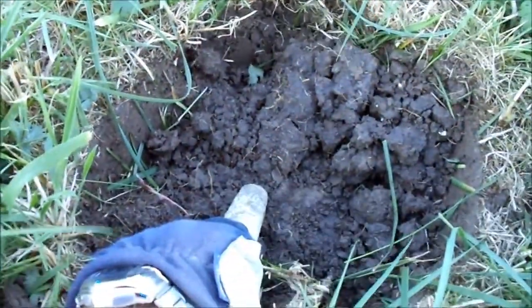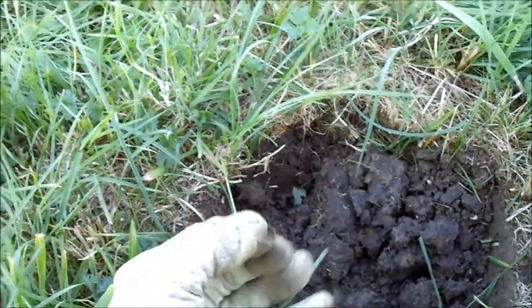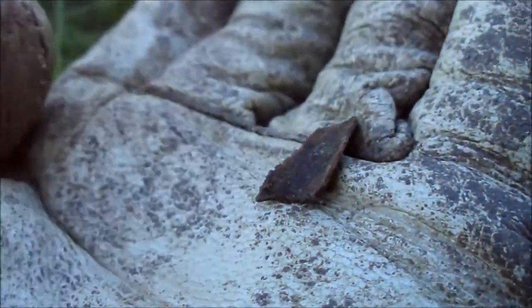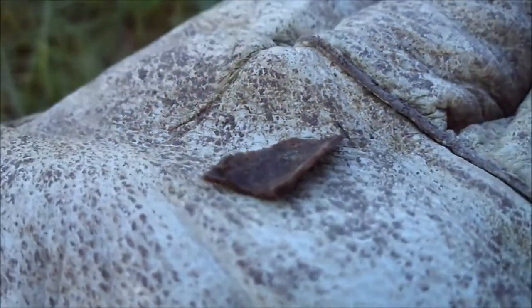So, very first find of the day. It's that little piece over there. It's just a small piece of copper, but it gave up a signal like a coin. Gave 76. Well, it's a small piece of brass or copper. Yeah, I think it's brass.